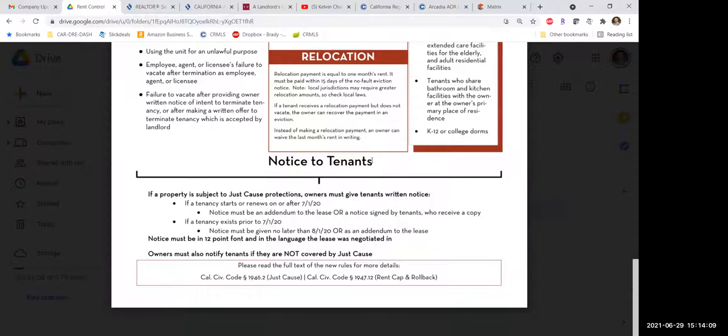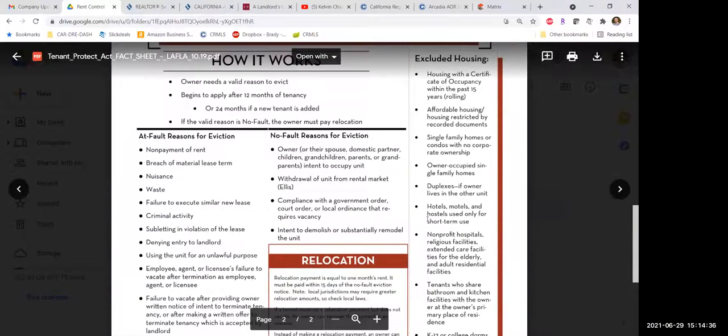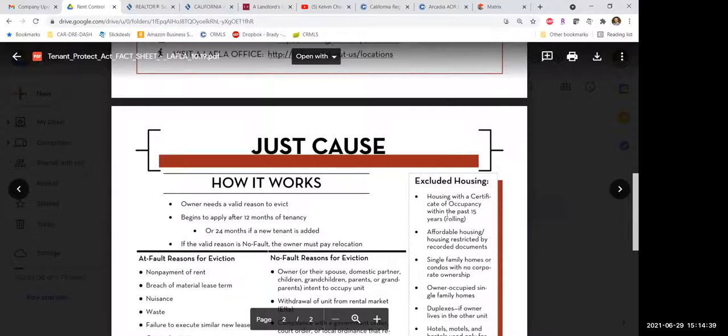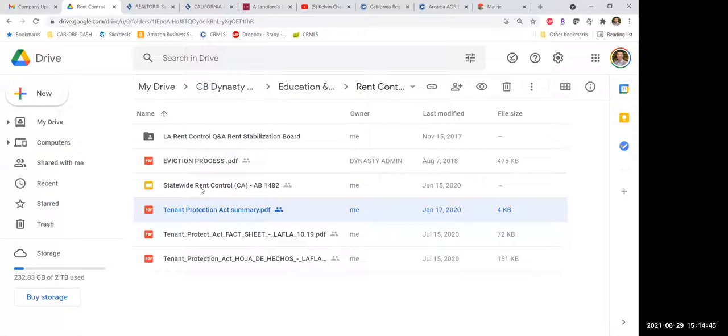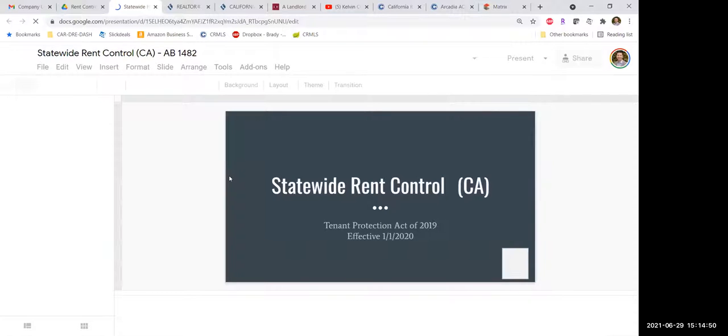But the important thing to know is whether or not you sent the RCJC disclosure form. How did you hold title? Is this single family or is this duplex or triplex? Because all rental units like duplex, triplex, quad, it all falls under this, even if you're just a single owner, not an LLC. It applies to all multifamily units, regardless. The only exemption was if it's newly constructed within the last 15 years. Okay, here's one in Spanish. And then here is a statewide rent control slideshow that I put together myself.